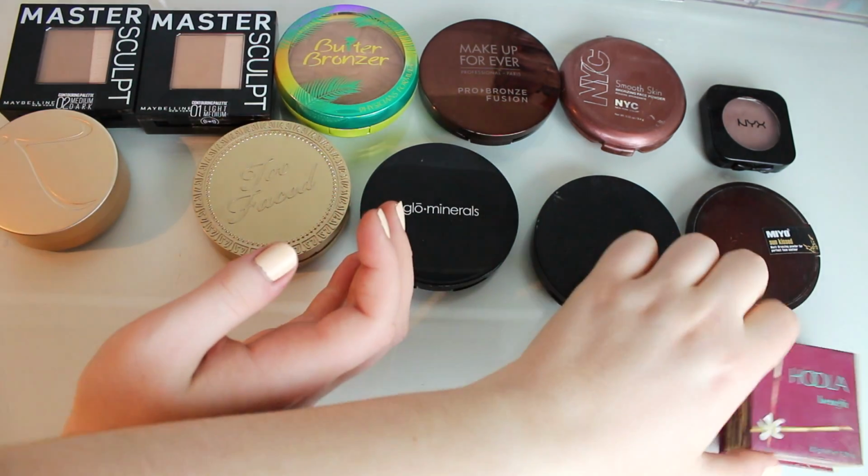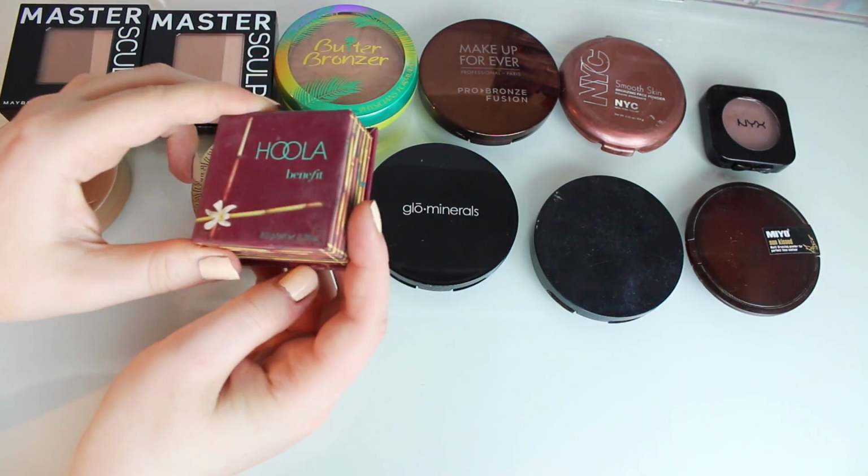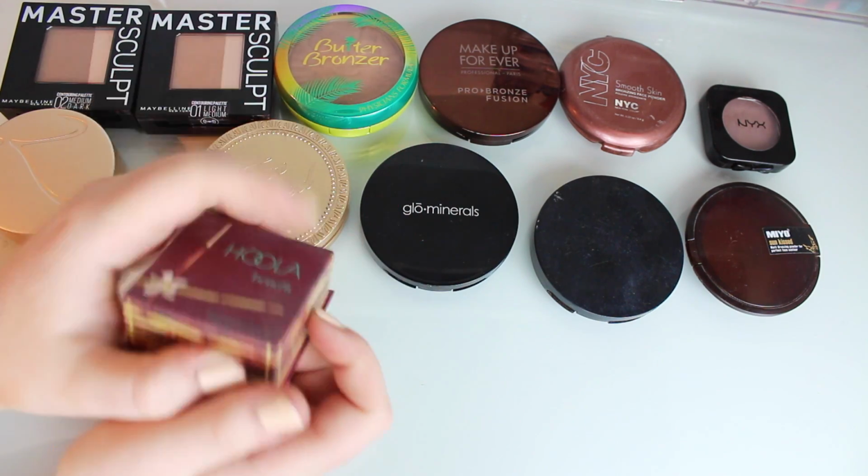And we have my favorite, one of my favorites. This is the Benefit Hoola bronzer, and I love it. It is my favorite, so I'm gonna keep that one, of course.